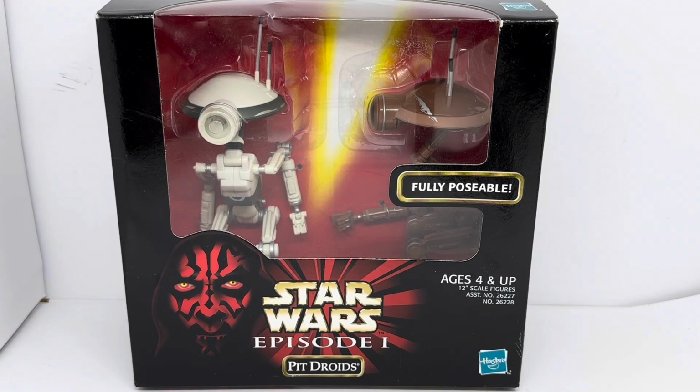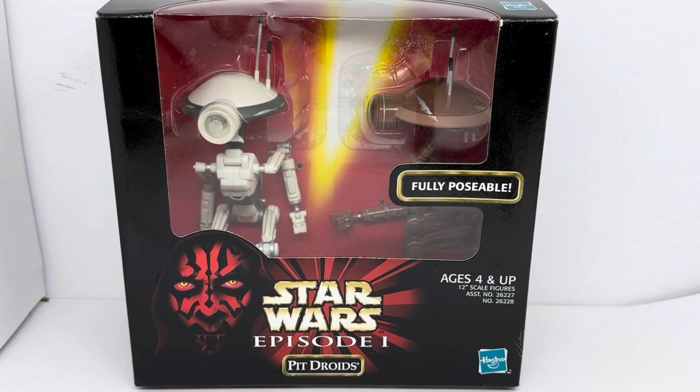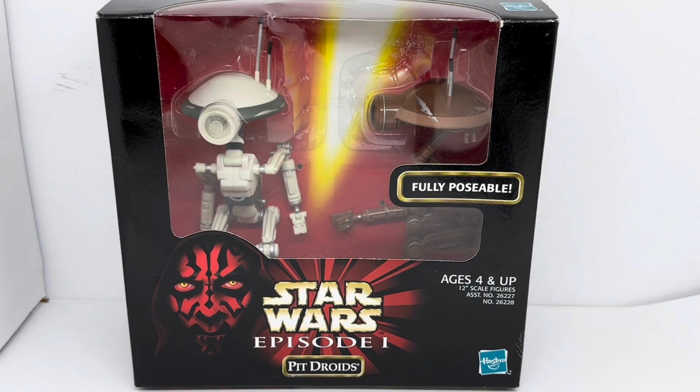So this is the box in front of us, and it says fully poseable Star Wars Episode 1 Pit Droids, ages 4 and up, and it's 12-inch scale figures, and it's assortment number 26227, and this set is number 26228. You've got the Hasbro logo at the bottom there, and of course you've got that unmistakable image of Darth Maul's face on the left hand side. Okay, that's the front of the box.